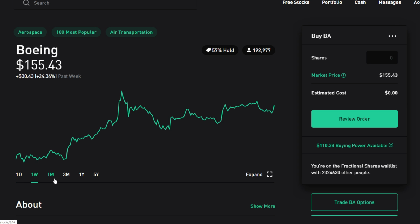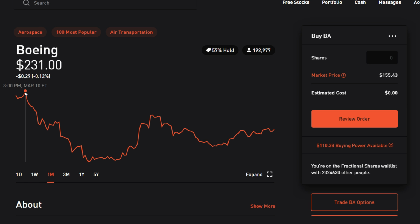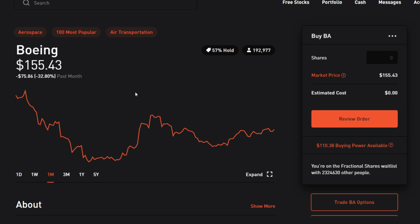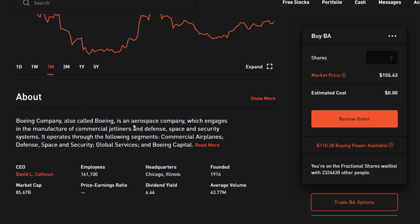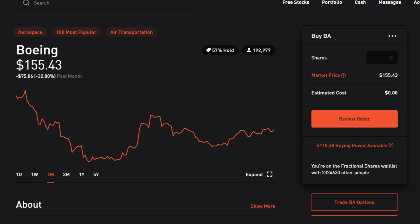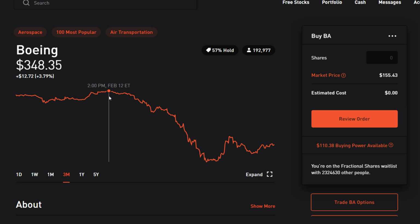Not Boeing, but Boeing is worth a look. Again, it's a 200-plus stock that you could get for 150. Boeing is always going to be around. At least me specifically, I don't know, maybe I was foolish to think this, but when I thought of Boeing, I just immediately thought everything commercial jetliners, but it also includes defense, space, and security systems. So military, they provide helicopters and jets for the military, so that's never going to go away. Matter of fact, as long as Trump is president and military spending is up, then Boeing should be just fine in the long run. Again, they were 348 in mid-February, so that's a good chance to double up there.